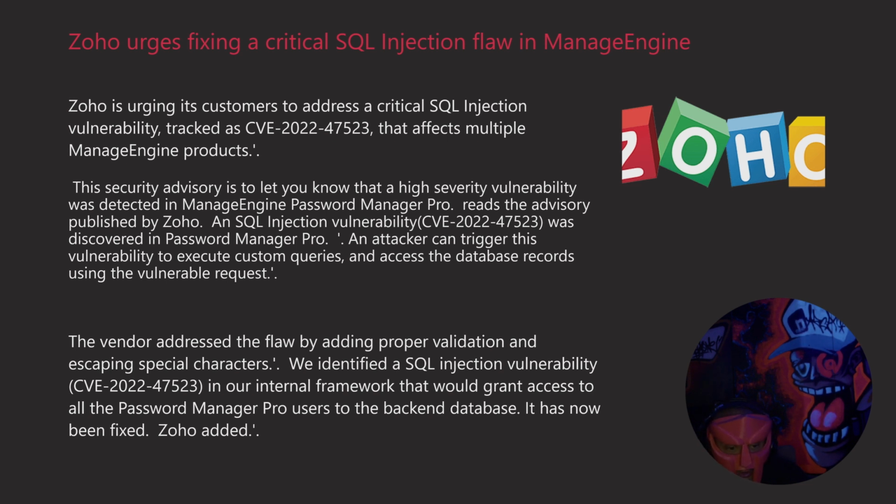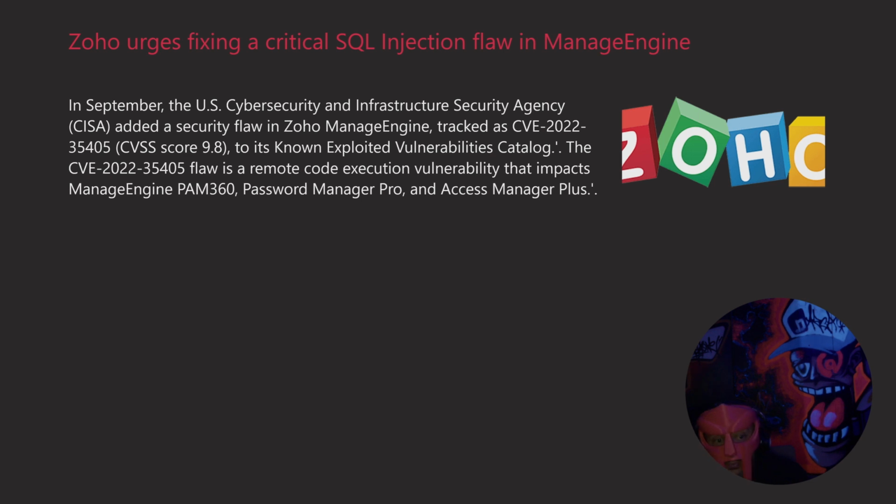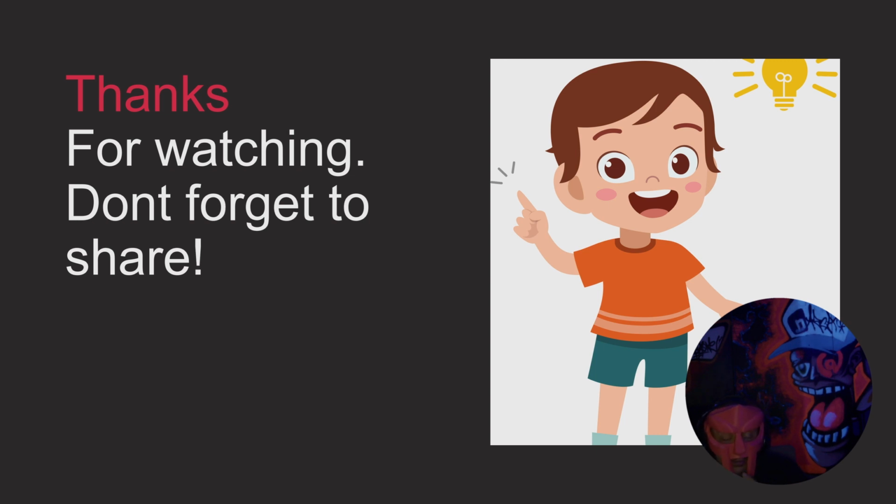We identified a SQL injection vulnerability, CVE-2022-47523, in our internal framework that would grant access to all the Password Manager Pro users to the backend database. It has now been fixed, Zoho added. In September, the U.S. Cybersecurity and Infrastructure Security Agency added a security flaw in Zoho ManageEngine, tracked as CVE-2022-35405 with a CVSS score of 9.8, to its known exploited vulnerabilities catalog. The CVE-2022-35405 flaw is a remote code execution vulnerability that impacts ManageEngine PAM360, Password Manager Pro, and Access Manager Plus. And that's the news.